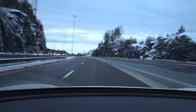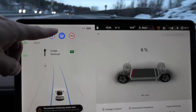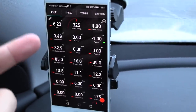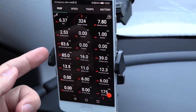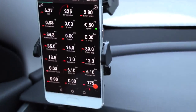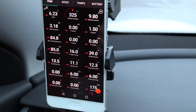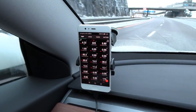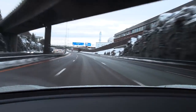We are getting close to Circle K, Furuset now, and we have 6% left. At least, okay, we have some power limit here. Now let's check the details closer. So ScanMyTesla reports 6.2%. We have 83 kilowatt power limit. That's twice as much as the performance. And you see the battery's been sucked down to 13.5 degrees, but wow, still 84 kilowatt. Now 85 kilowatt power limit, huh? The Model 3 performance would be dead by now. Dead, this one is still going strong. Okay, let's get over to the fast charger.